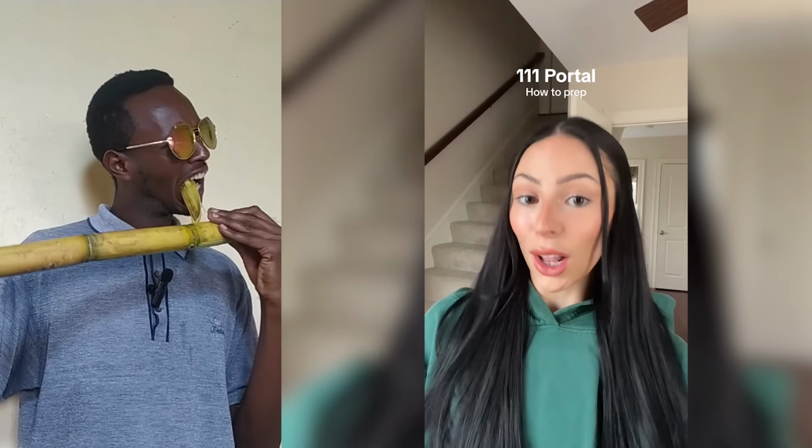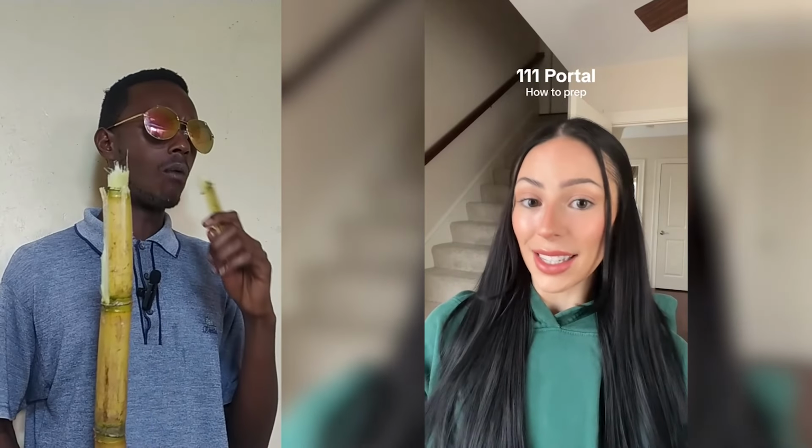We are about to enter the most powerful manifestation portal, January 11th, the 111 portal, along with the Capricorn new moon on the exact same day. I'm going to be telling you exactly what you need to be doing from now until Thursday, January 11th, in order to better align yourself with your manifestations that you're going to be manifesting. This 111 portal is a very rare and powerful portal that is allowing us to shift our levels of consciousness and quantum jump into a new reality. And this is the time that we are able to manifest the rest of our 2024.